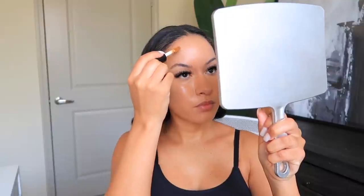I'm excited for the blush, which I'm gonna do next. I don't even know which one I'm gonna pick. I might just mix the two also because they both look so nice. Oh, this is a little light.